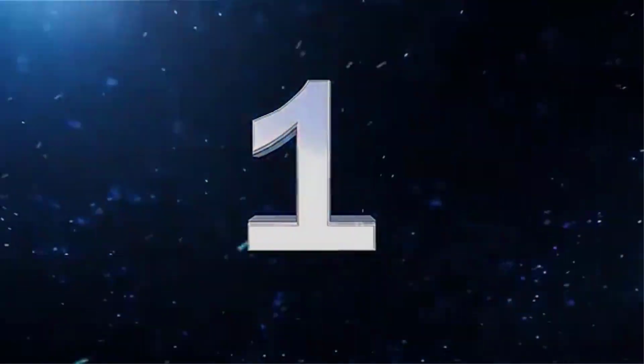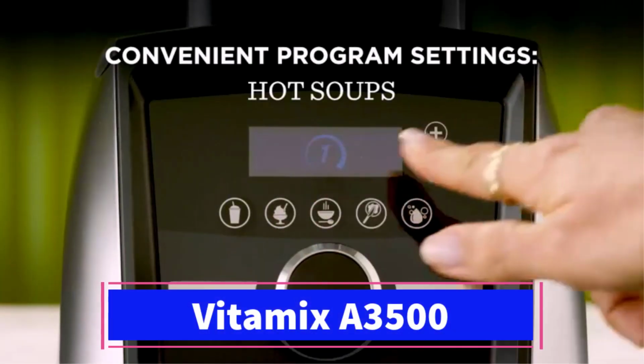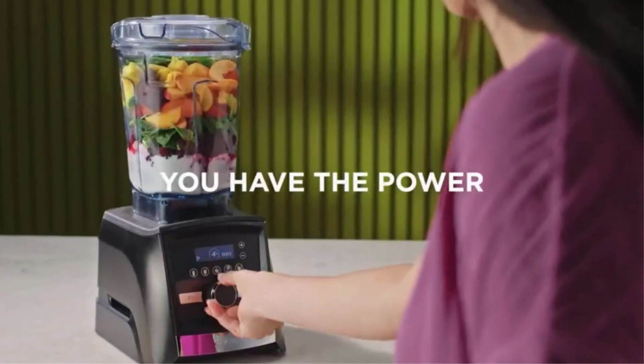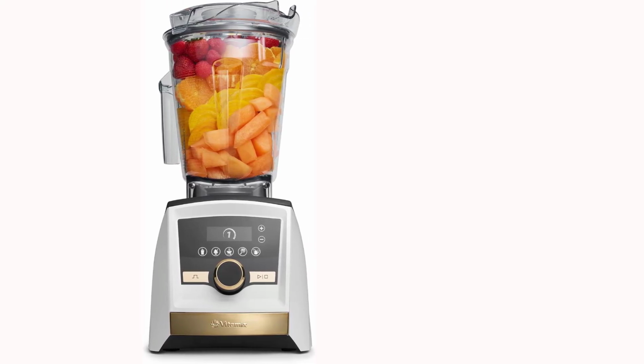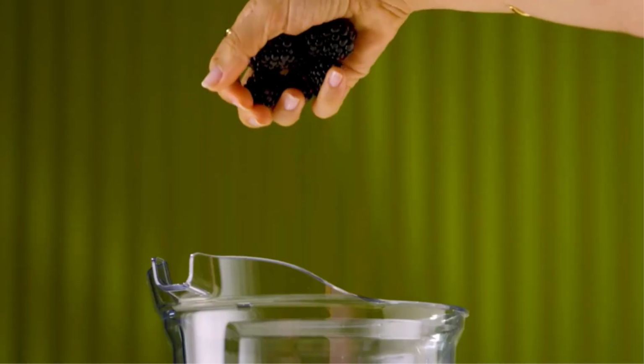Number 1. The Vitamix A3500 ActiveSense Series Gold Label Smart Blender is a high-end, professional-grade blender designed for versatile blending tasks. It features a sleek white body with gold accents, making it a stylish addition to any kitchen. Equipped with a 64 ounces low-profile container, this blender is ideal for large batches, while its compact design allows it to fit under most kitchen cabinets for convenient storage.